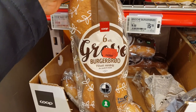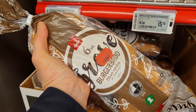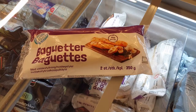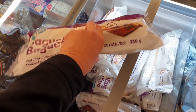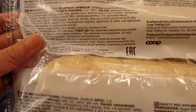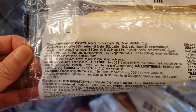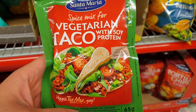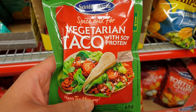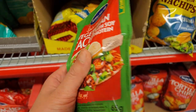This is the burger bun which I usually get. This is with the sourdough, and this is vegan. Yeah, garlic baguette is actually vegan. Can check the ingredients. Yep, this is vegan. This vegetarian taco with soy protein, you just add crushed tomatoes. Really simple.